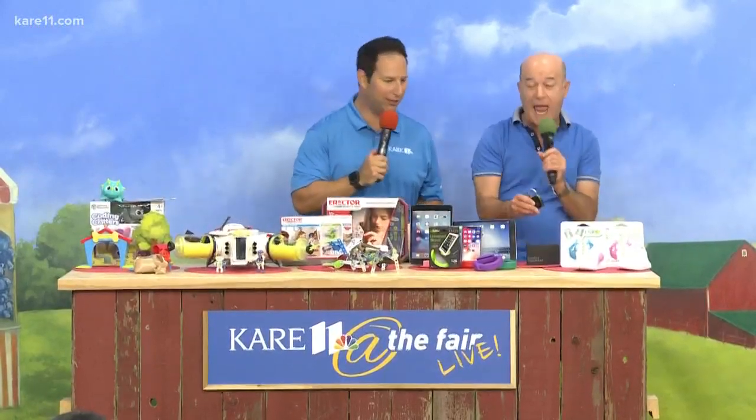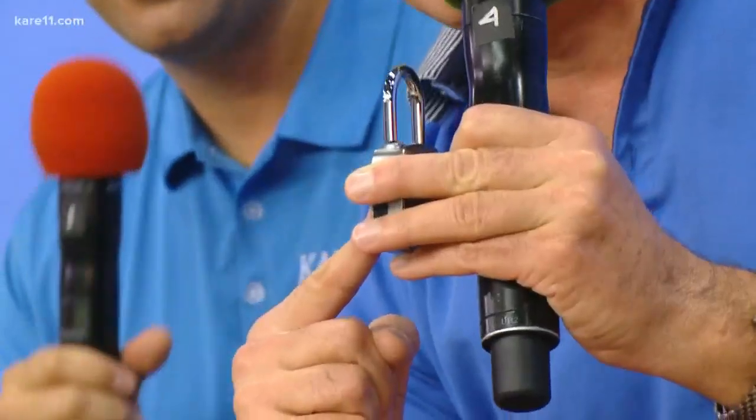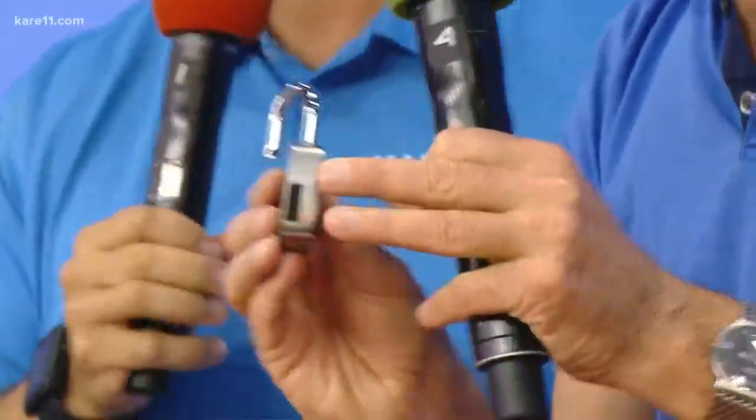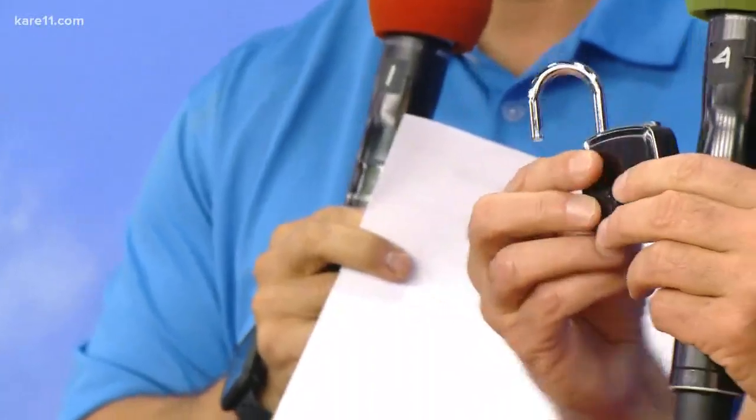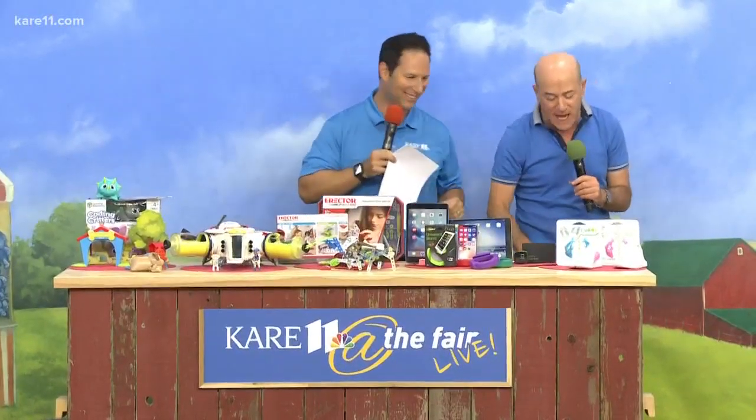Next, this is from Hammacher Schlemmer. This is an infomercial. This is a biometric lock. So all you do is you take your finger, put it right there, and it unlocks. It works. You don't need a combination. You don't need a key. As long as you remember your finger, you're okay. Hammacher Schlemmer has it. $69.